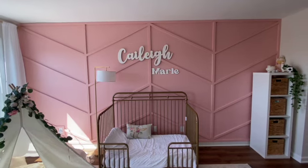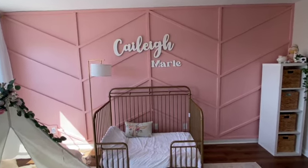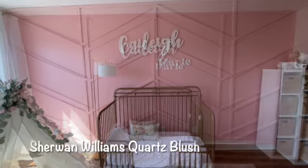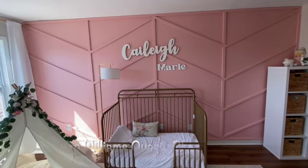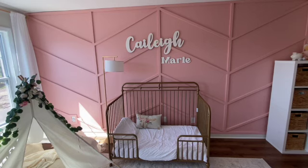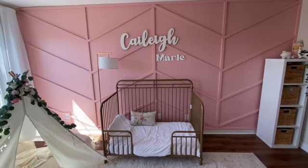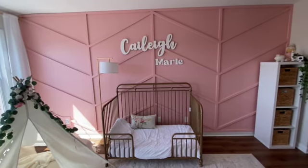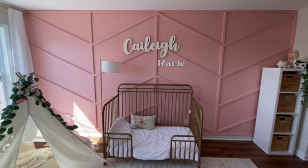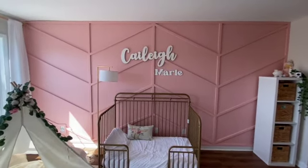I love it, and this is where the color came in, and I will share that color here on the screen. It is Sherwin-Williams. I love the way the color looks. It looks more mature. I was going for a softer pink, but it came out looking more bubblegum and very young. And I want this room, even though she's only 2, to last her until at least 10. Hopefully we can leave the paint color until she's 10.